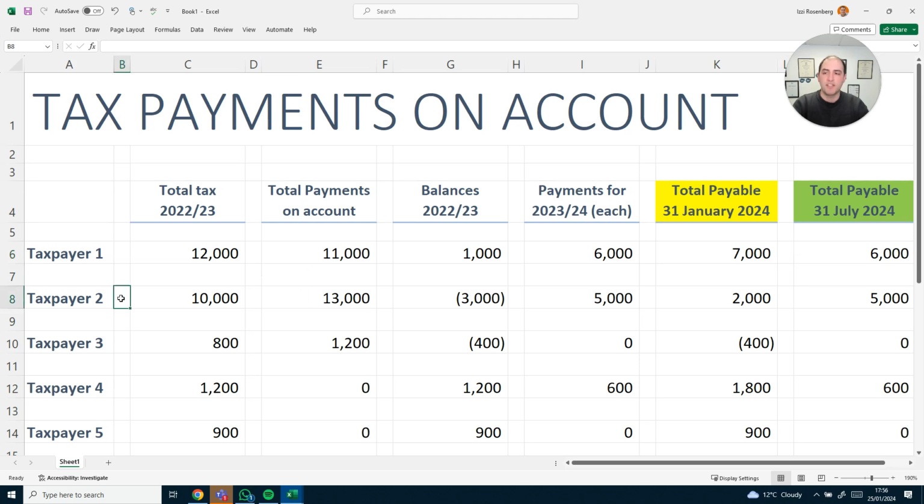Heading over to taxpayer 2, their tax payments on account have been more than their tax bill for this year, so effectively they've overpaid. So they've got a £10,000 tax bill this year. They've made tax payments on account of £13,000, which means they've got £3,000 credit due to them. Although they've got the first payment on account of £5,000 to make by 31st of January 2024.